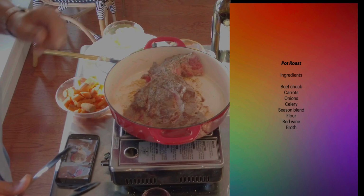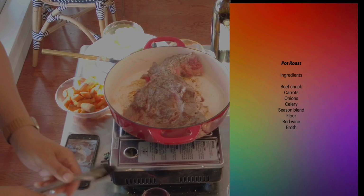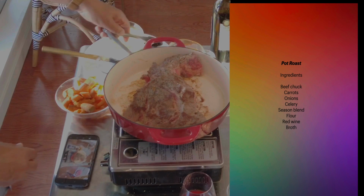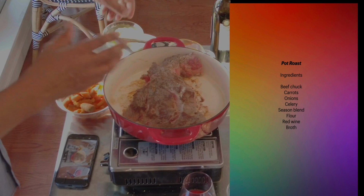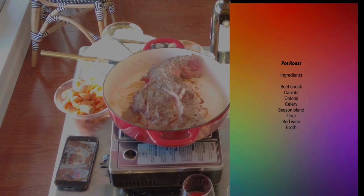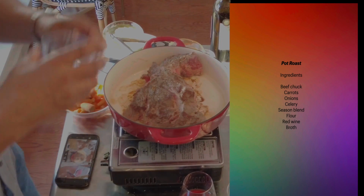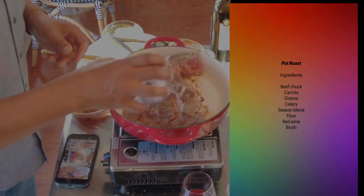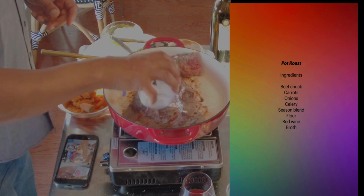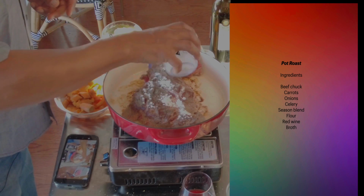We're going to use the wine in there to deglaze the pan. Make everything come together. Gonna let this cook 4 or 5 minutes. Before we go, I've got flour here. I'm gonna add a little flour to the top. Why am I adding the flour? Well, it's gonna help to make our sauce even better.